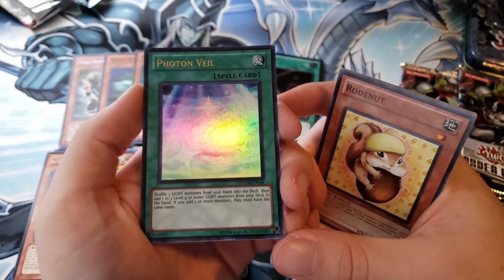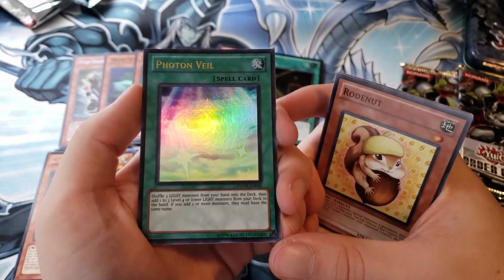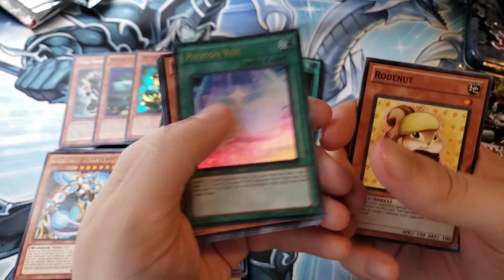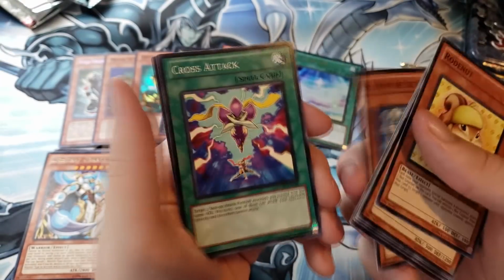Shuffle 3 light monsters from your hand into the deck, then add 1 to 3 level 4 or lower light monsters from your deck to the hand. If you add 2 or more monsters, they must have the same name. So basically, at best, this is a -1 to search 3 copies of the same level 4 or lower light monster. Not very good. Prior of the Ice Bear, really good card actually.